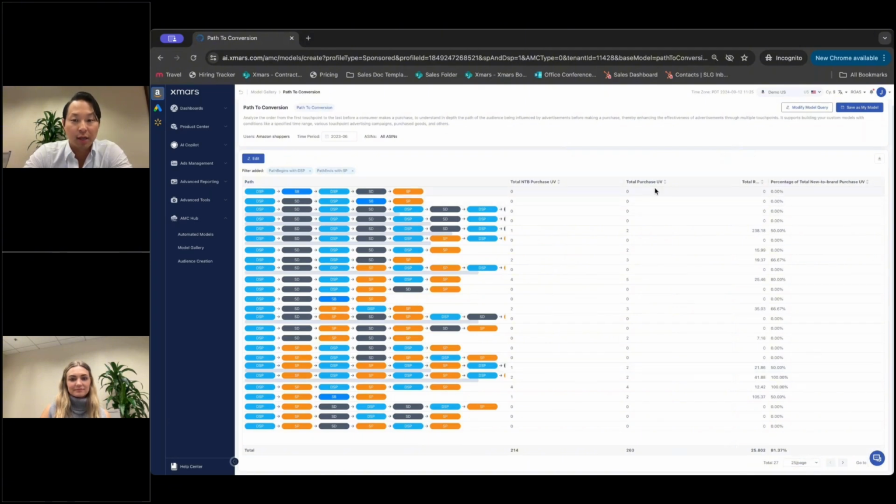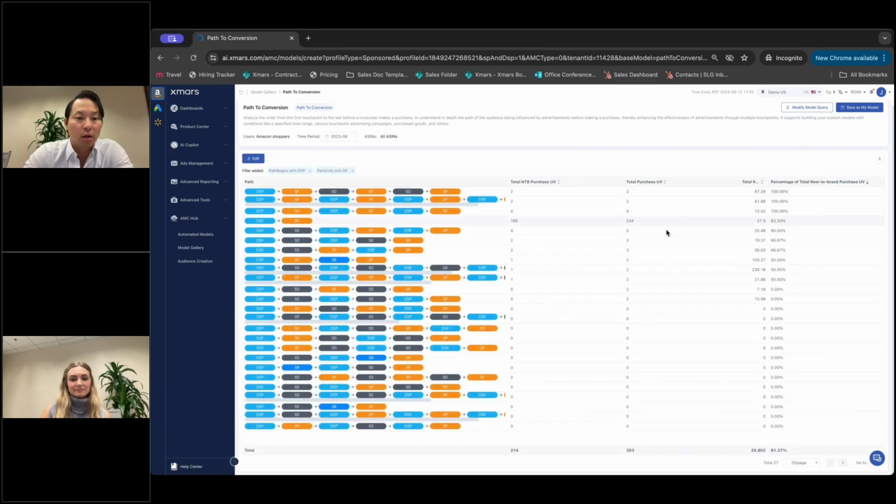Obviously, this is all demo data, but what you now have is all of these conversion events. Now you can sort through all of these different conversions and see which of these paths to conversion drove the most total new to brand purchases. Now, as you can see, this is all at the ad product level.